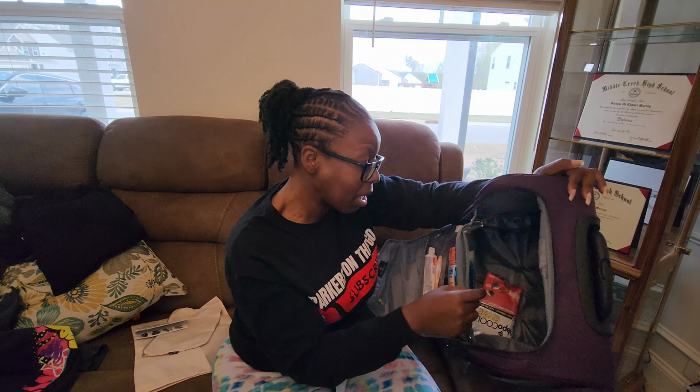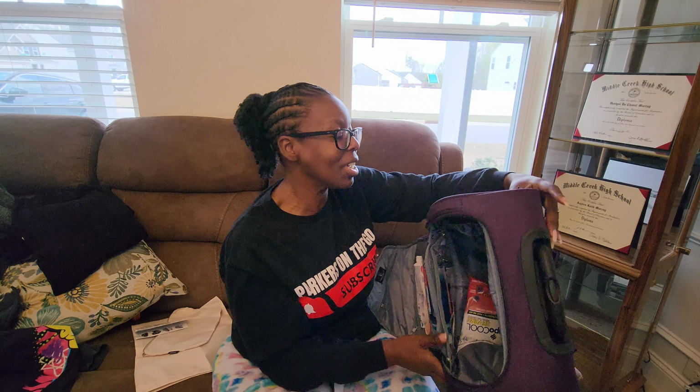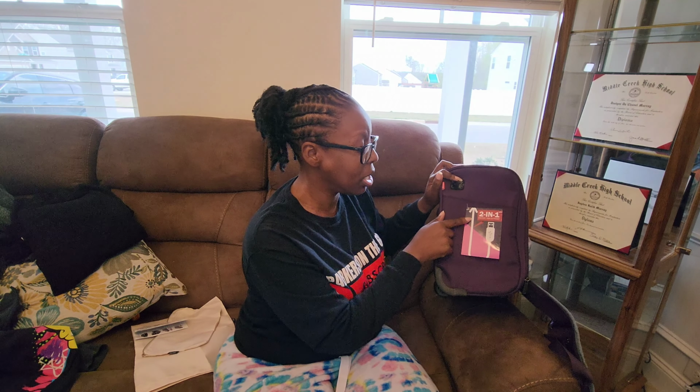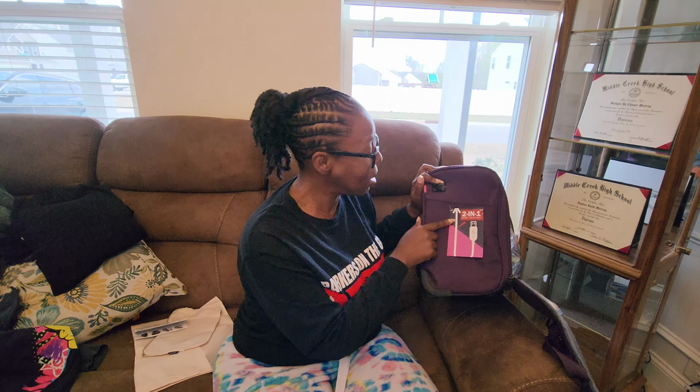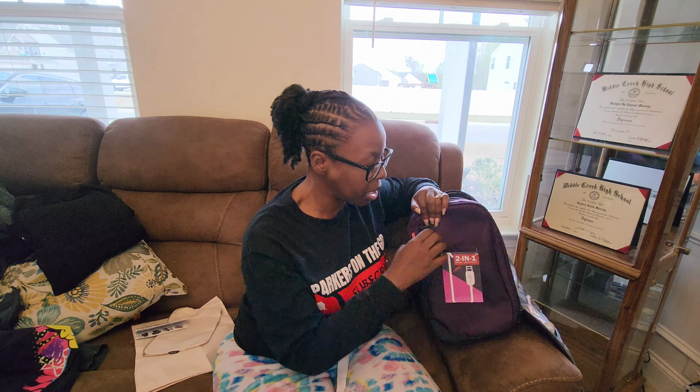The thing I like about it the most is, see this little cord? It goes to this pocket, which has a 2-in-1 USB port. So basically, when we're traveling, if we need to charge any of our devices, we can have our already charged USB inside of the bag, okay? All we gotta do is plug our phone up right here, or our device right here. And we don't have to worry about carrying it. We don't have to worry about where it's gonna be.